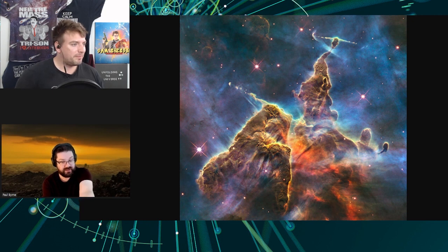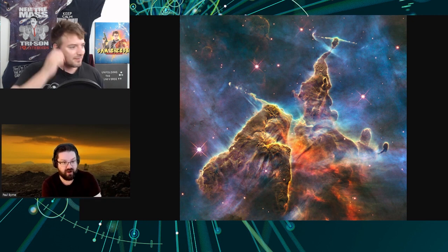Let's start with that then, the Carina Nebula. Yeah, this is my personal favorite. Okay. And right, so this is one we have images of before. Yeah. And we have images of it in different wavelengths. Yeah. And Hubble has been, like this image, right? Hubble has been our eyes into the universe.